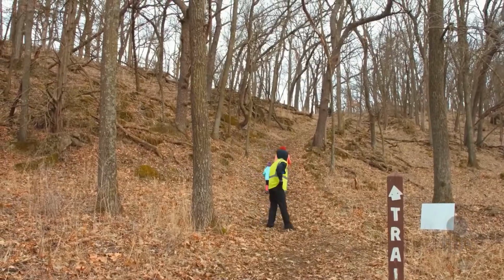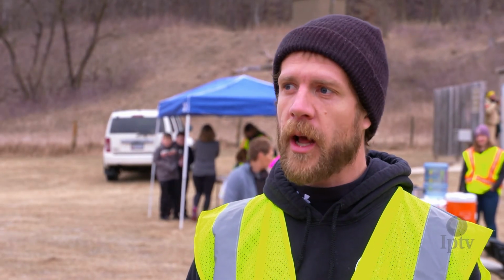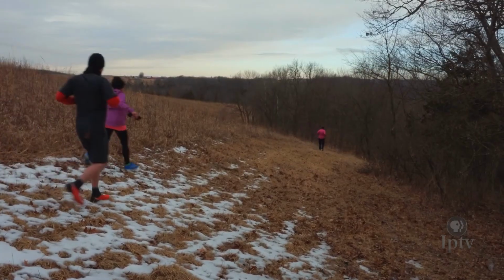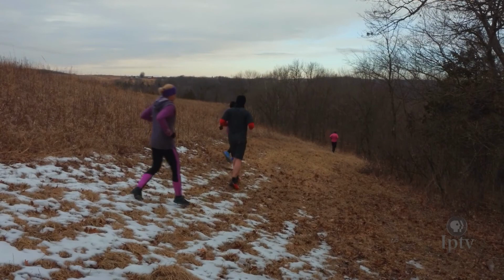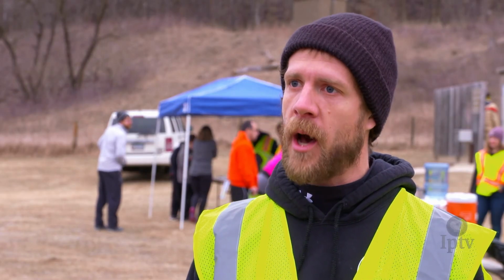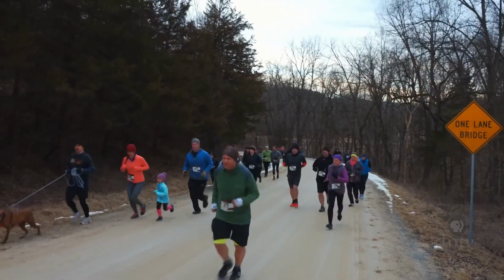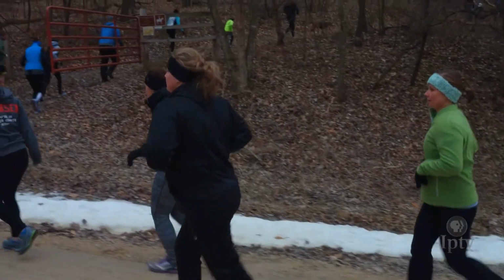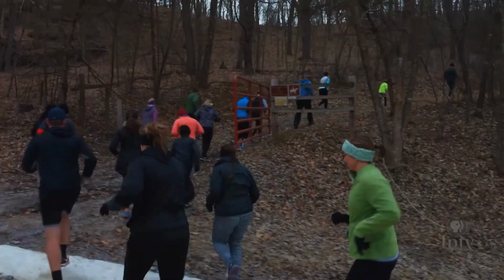What's nice about that is we've got one of the guys who's run it all 3 years says, you know, it's really, really hard, but I like that because it forces you to slow down and kind of look around and enjoy the scenery. And I think that's what separates trail running from road running, is trail running really is about the experience, but regular running is more about kind of the fitness and internal motivations, versus here it's really about enjoying the scenery and the experience.